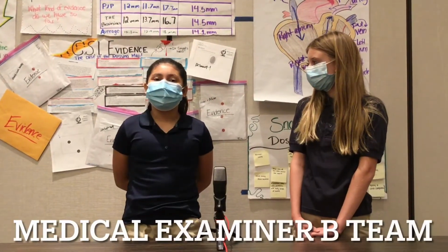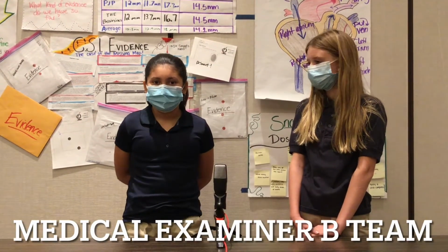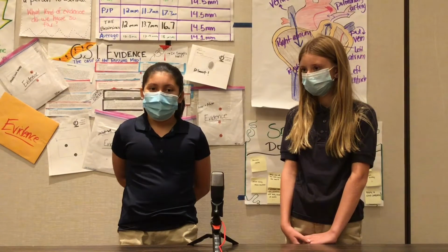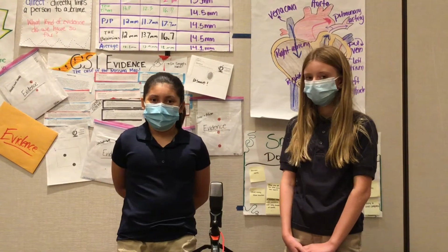Our team did cow heart dissection to learn about the heart because someone on the ship was sick. The cow heart has fat, aorta, vena cava, right atrium, and left atrium.